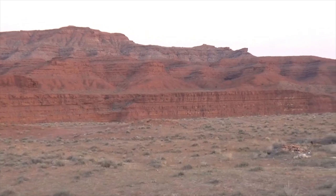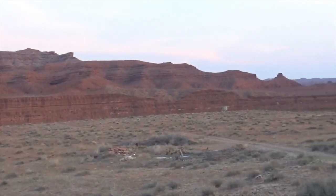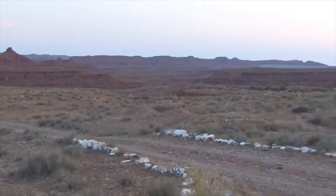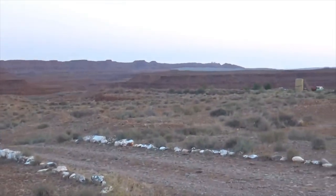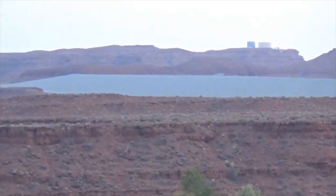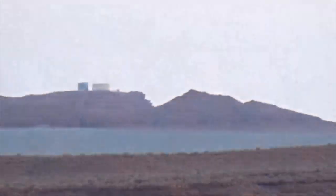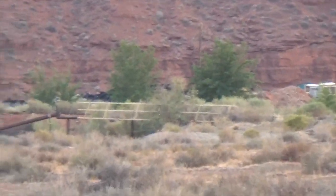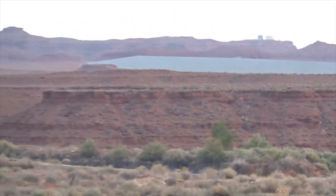I can hear the river. Down there is the Mexican Hat takeout. But what is that? I spotted that from far away. What is that up there? Is that like a hanging ocean? What in the world?